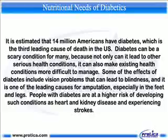Some of the effects of diabetes include vision problems that can lead to blindness, and it is one of the leading causes for amputation, especially in the feet and legs. People with diabetes are at a higher risk of developing such conditions as heart and kidney disease and experiencing strokes.